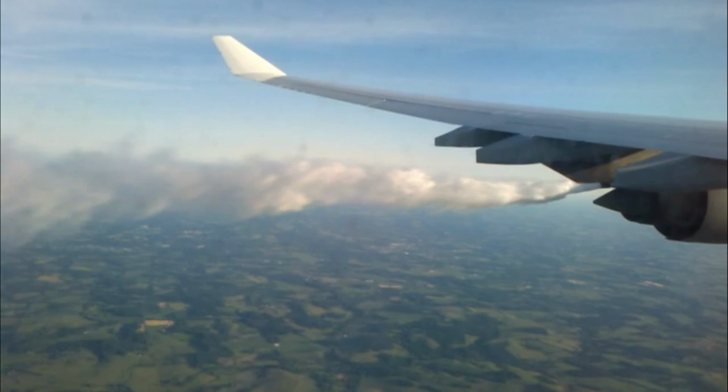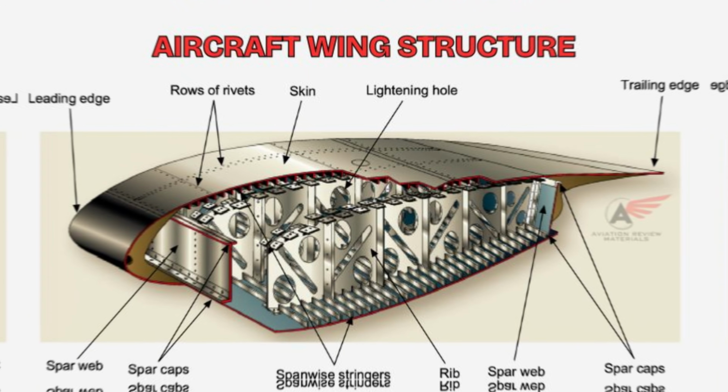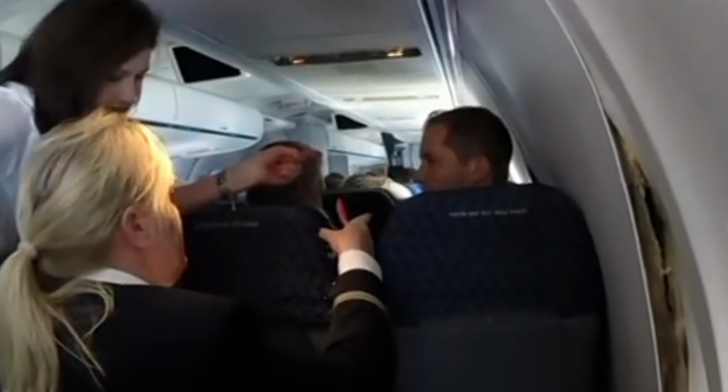Your mind immediately jumps to the worst-case scenario: an engine explosion, a ruptured fuel line, or a mid-air emergency. But in reality, what you're witnessing is one of the most calculated, high-stakes engineering maneuvers in aviation. A maneuver that, despite its frightening appearance, is actually the primary reason you will reach the ground safely.